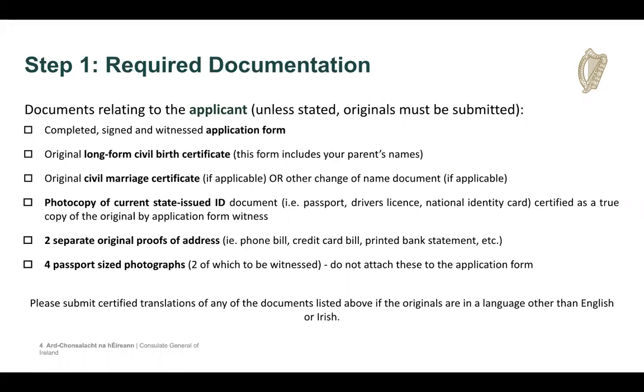The long form birth certificate is the birth certificate from the county in which you were born that includes both your parents' names and their places of birth. If you are married, you will need to include your civil marriage certificate, or if you have changed your name in any other manner, please include your change of name document from the court.